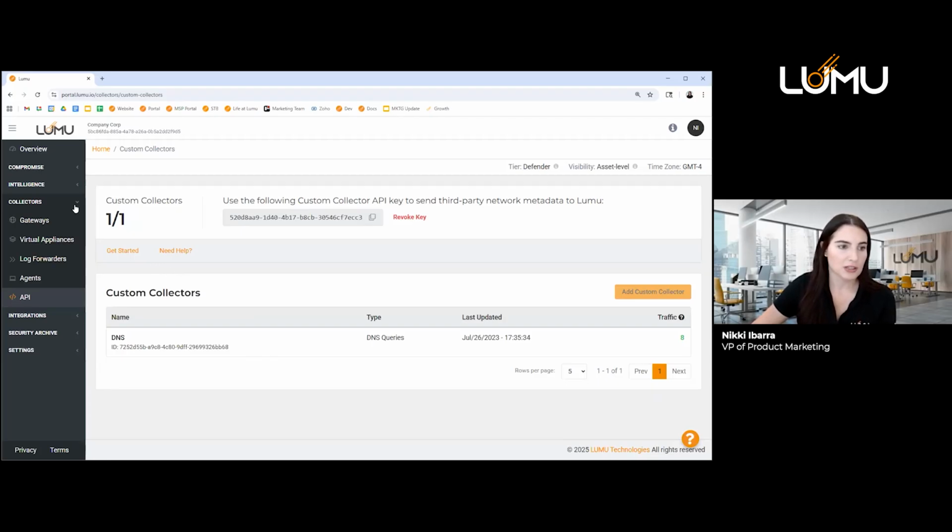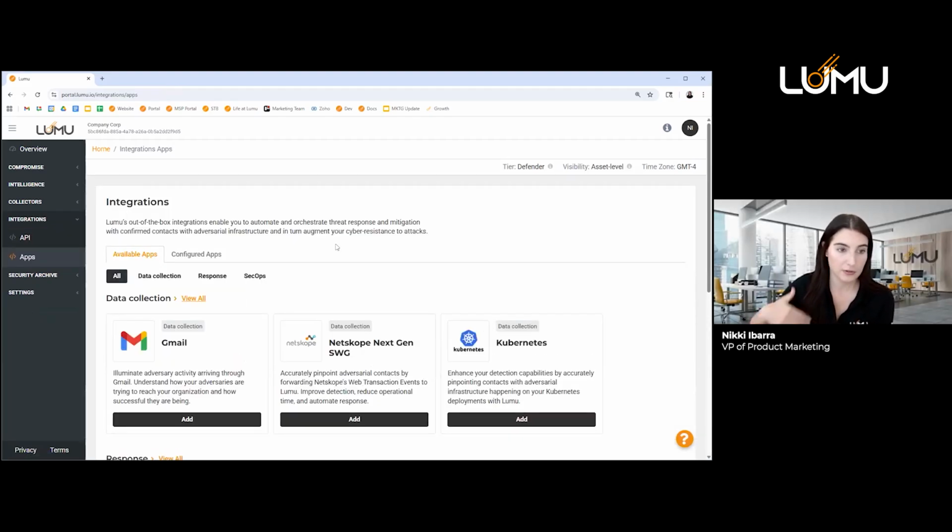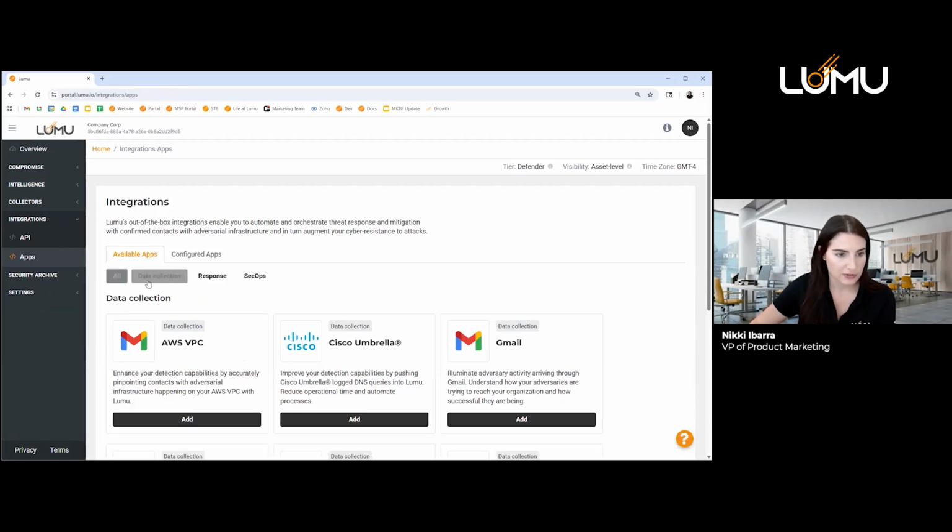So basically, once your collectors are set up, you'd want to move on to integrations. Integrations can also be done via API for response. And we also have these apps, which are our out-of-the-box integrations. Now, there are some out-of-the-box integrations that are for data collection.